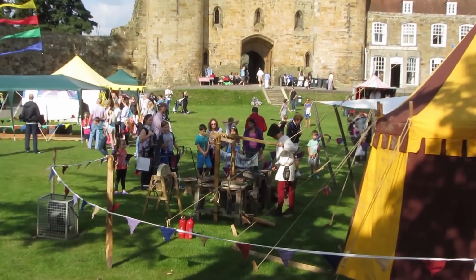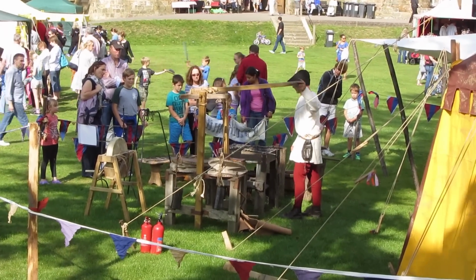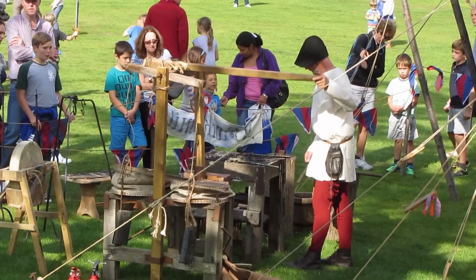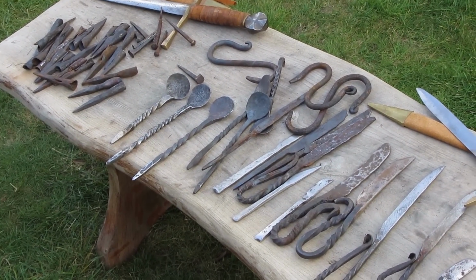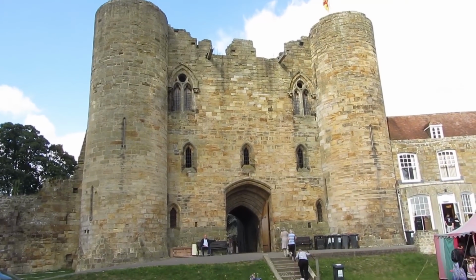And in the foreground you'll see there's a blacksmith working some dual acting bellows, and he was a very interesting person to have a chat to, and he was making some very nice little things on a simple forge. So he was making things like spoons and arrowheads and knives, and doing very well with them. I mean, it just shows what you can do with fairly primitive equipment.